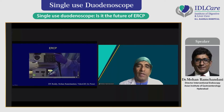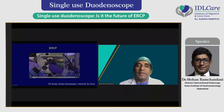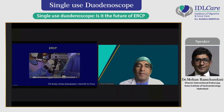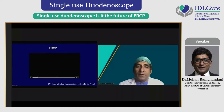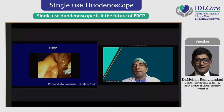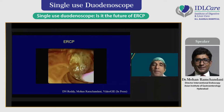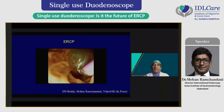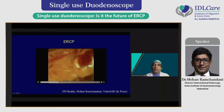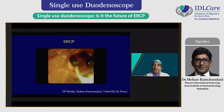And this is what we started once we had cases. We had this duodenoscope, and the operators immediately started using it, and the ease was there. The stiffness is definitely more. Bringing it to the long position was slightly difficult; that was my personal opinion. But all the maneuvers, including sphincterotomy, balloon dilatation, removal of stones, placement of stents, were as easy as with the conventional duodenoscope.